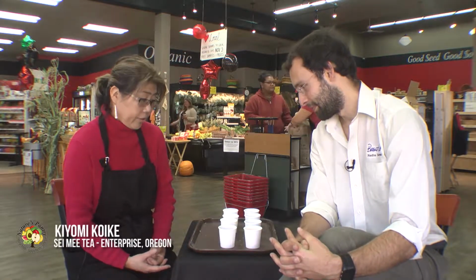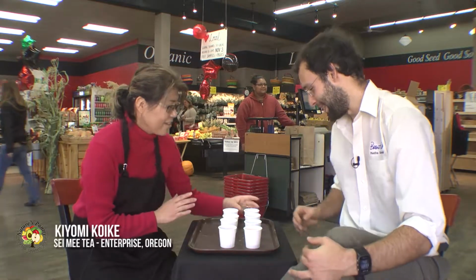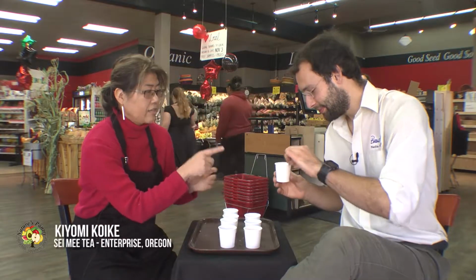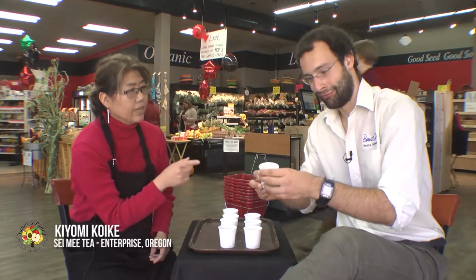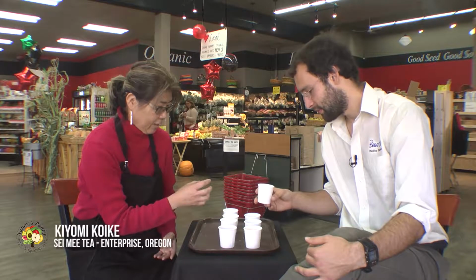All right, let's taste a couple. Which one am I tasting first? Let's go with the straight original green tea. Starting me off easy. As you can see, the color of the tea is pretty green. It's not the yellow, not the watery color. It's a real green.